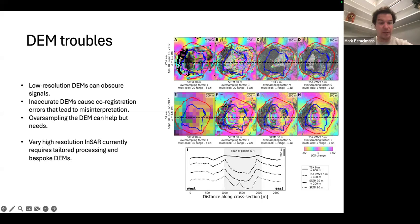And with this very bespoke processing, I was able to shift the displacement in my high resolution processing so that maximum displacement appears in the middle of the crater. And this really changed my interpretation. Now it's not just this fumarolic field that's acting up. Now it's really the whole crater floor that's being pushed at from below.